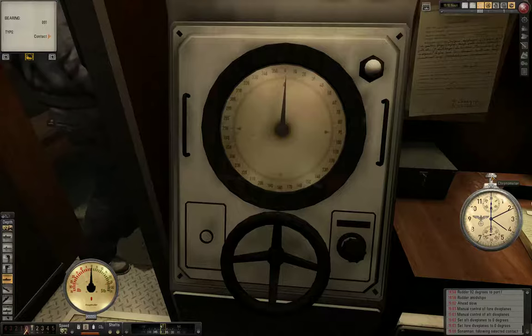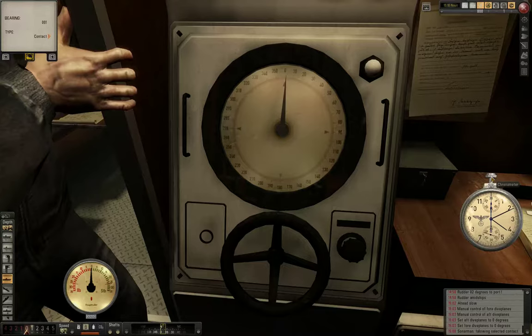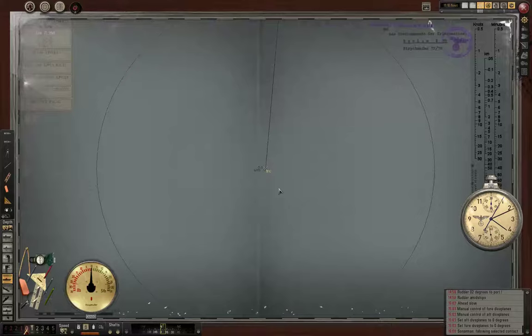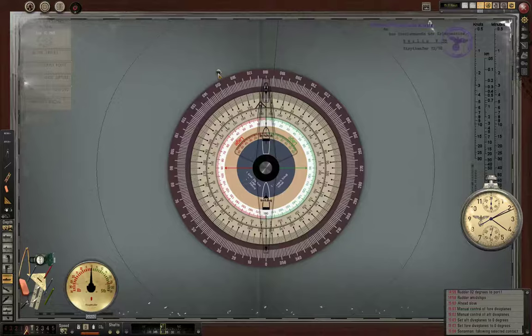Should be any second now. There we go. Okay, our clock is ticking. And we took our first bearing at 2 degrees. So let's bring up our attack disc and set this to 2 degrees on the bearing ring.